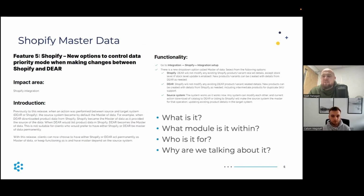Shopify Master Data. I know this has always been a bit of a moot point as to what's the single source of truth, where does the data lie, and what gets updated first. Do you want to give us a bit of a run through of this one?